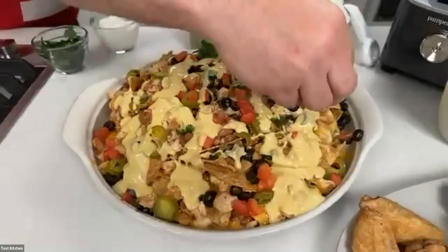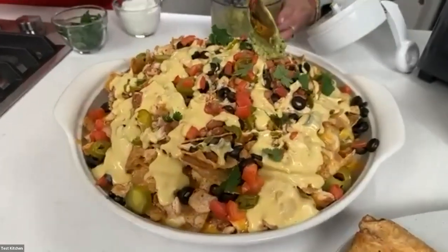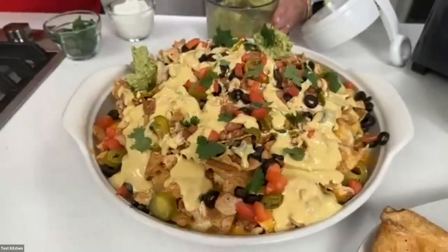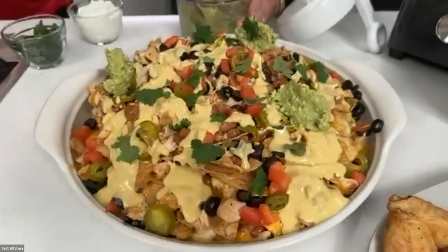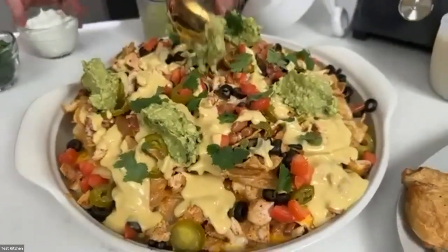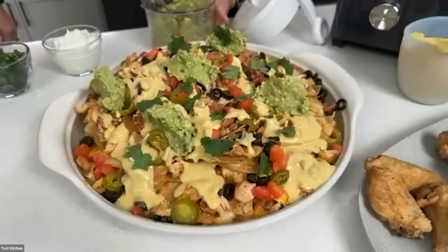Let's do some cilantro around. Some guacamole. Great. Come on, if you brought this to a party. And then sour cream there, if you want to put any of them. But I think it looks beautiful.